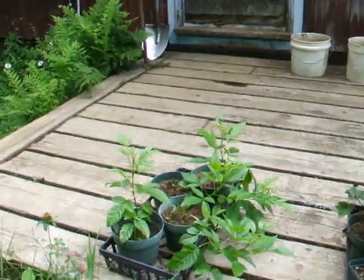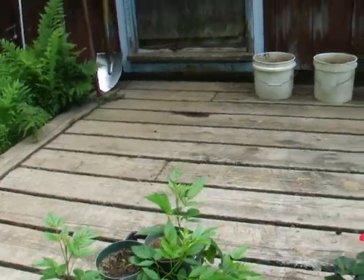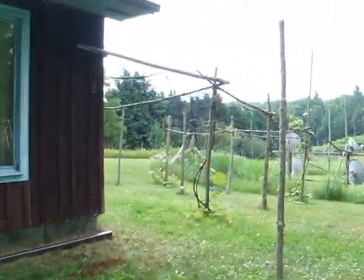Here is my Bahamian elder, not doing too badly. I'm hoping that one year I might see some yellow flowers on there. That would be delightful.